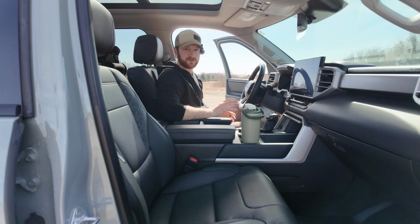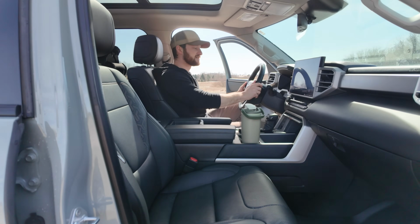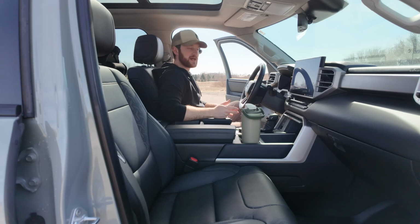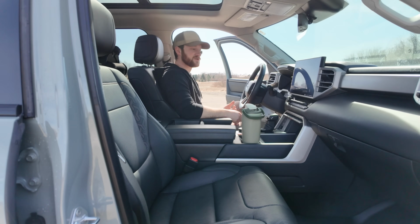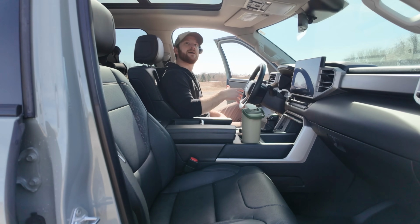Other creature comforts and features that I use every day in here are the heated and cooled seats and the heated steering wheel. I'm in Minnesota. It's cold in the winter. Luckily, we're getting out of it now, as you can see here by this beautiful day, but the heated steering wheel and seats are something that is on pretty much all the time in the winter, and I use the cooled seats pretty much all the time in the summer. I just love having the features. If they're there, I might as well use them, and they've worked flawlessly thus far.